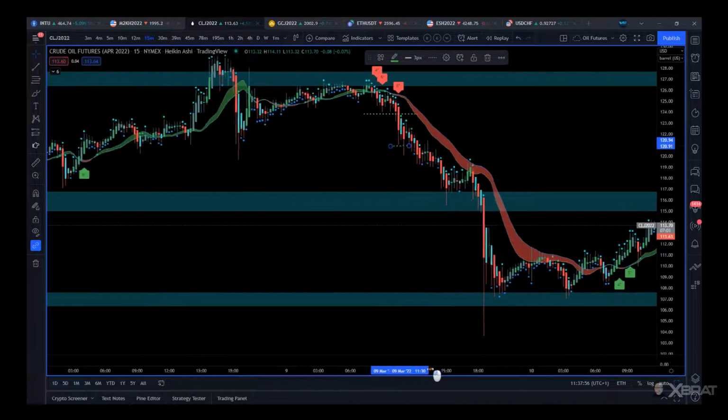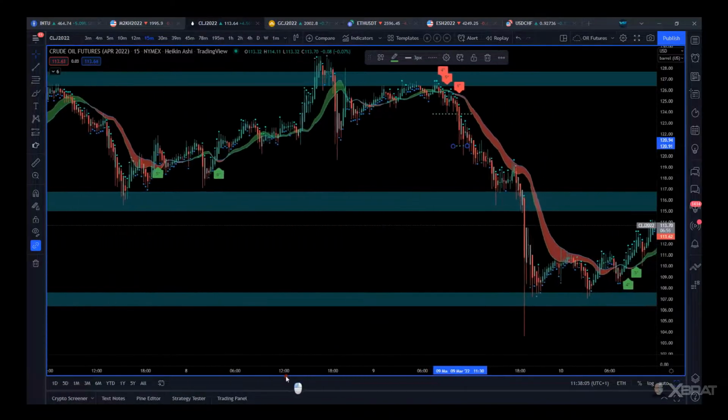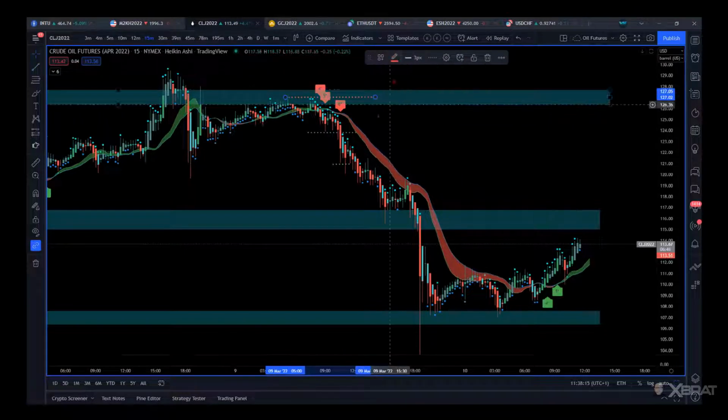One thing I always look at is this previous support and resistance zone here. See this 4, 5, 6-star sell coming down into support. That was a great move as well. But right now we need to understand what's our risk to reward. Where's our stop going to be? Our stop's going to be just above this pivot here.